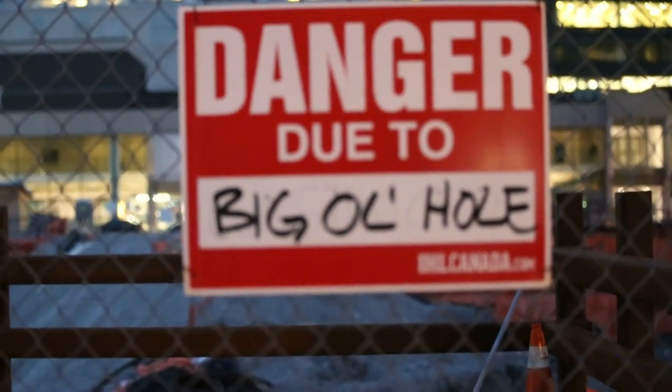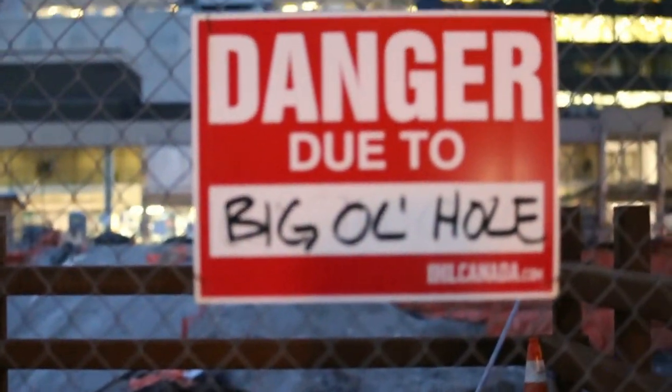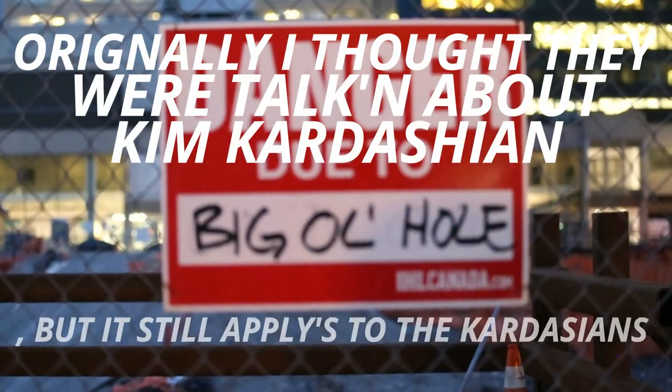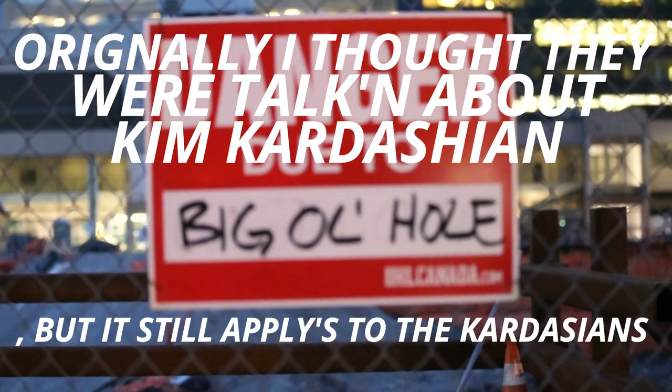Okay guys, they started digging this gigantic hole. The business went under. And look at this sign. Danger due to big ol' hole. That's freaking hilarious.